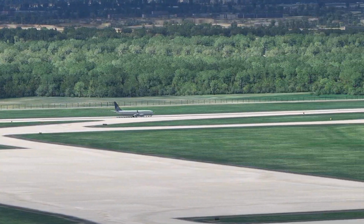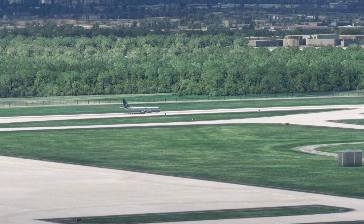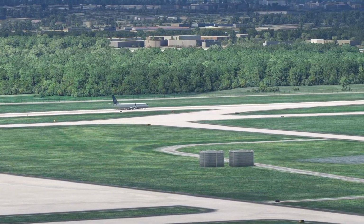Cessna 8 Delta Bravo, exit runway when able. Cessna 8 Delta Bravo, contact ground on 121.9.